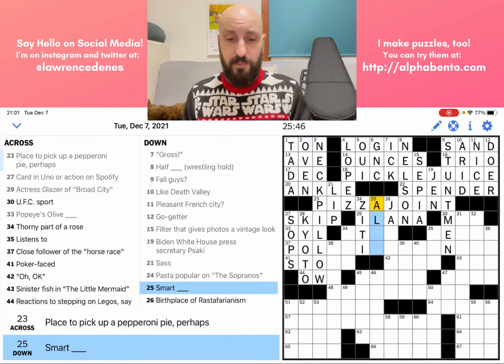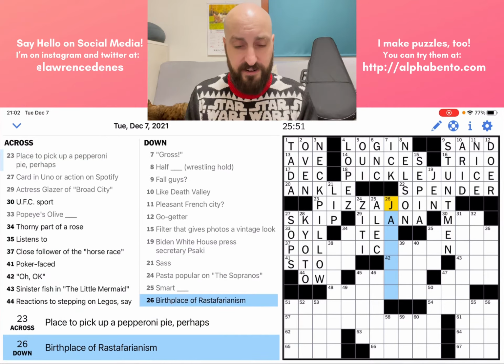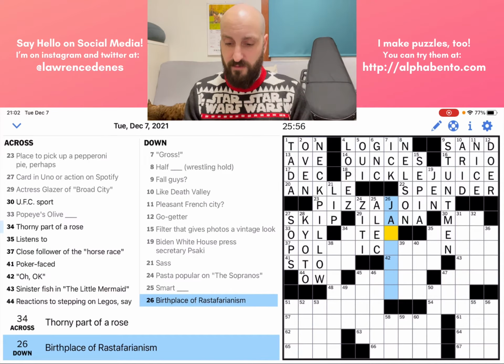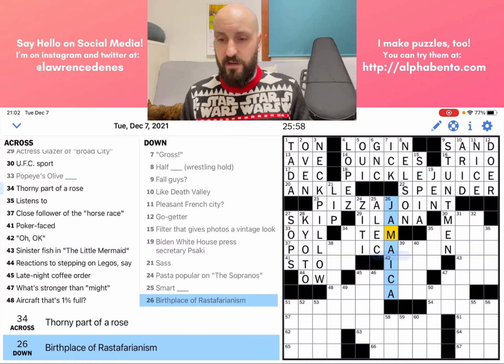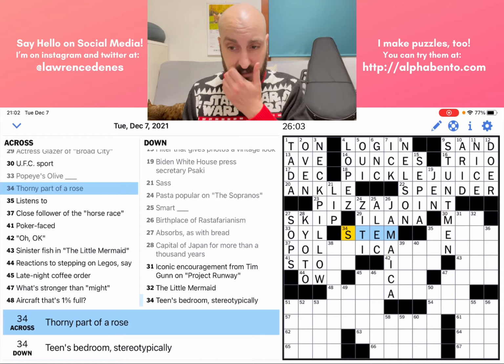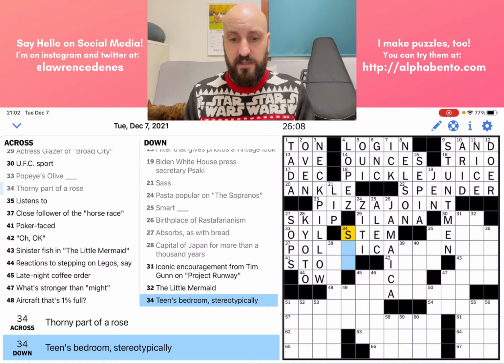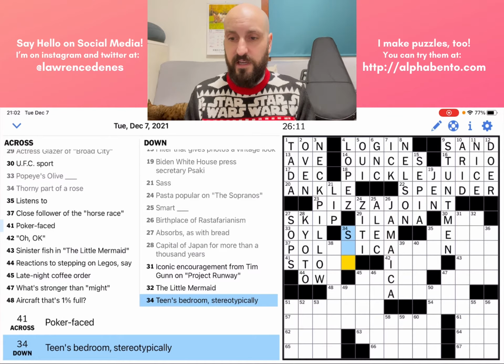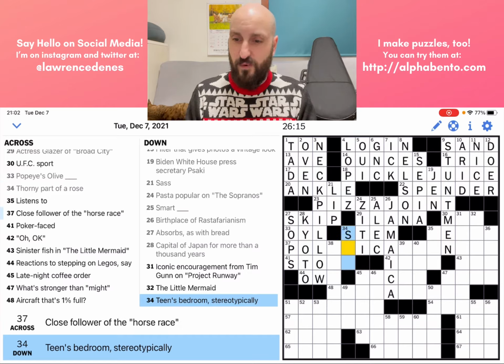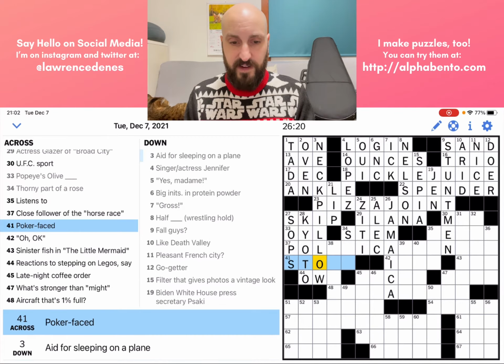25 down. Smart blank. That's a smart aleck. 26 down. Birthplace of Rastafarianism. This is just a straight up trivia one. This is Jamaica. Thorny part of a rose. That would be the stem. Nothing too tricky here. Teen's bedroom stereotypically. Interesting. Teen's bedroom stereotypically. I'm not sure what this is looking for, so I'm going to skip it. Try and get some crossing letters and see if I can figure out what it is.